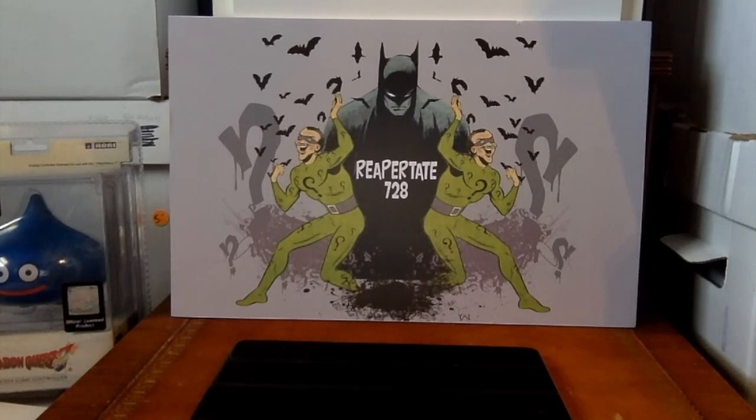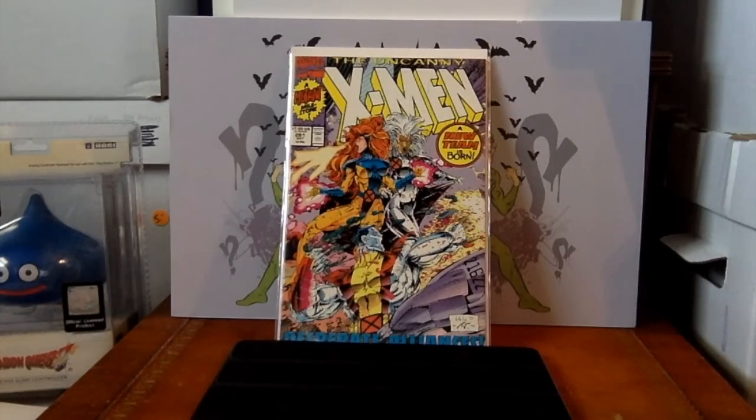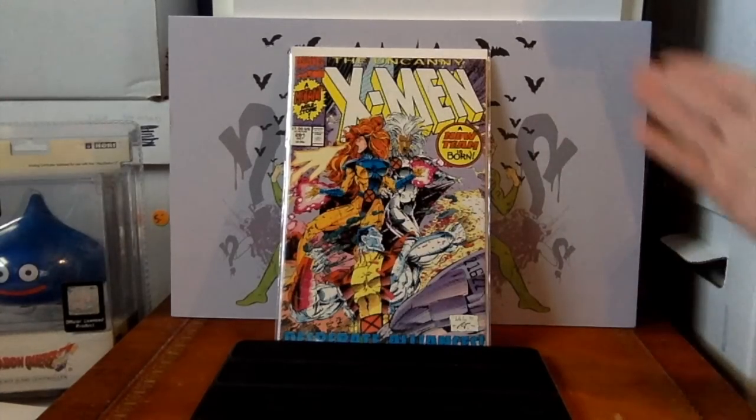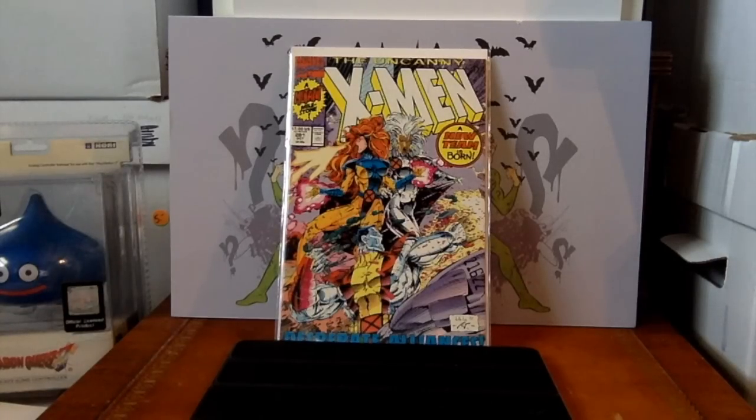Here's one that I think goes largely unnoticed, and it's another dollar bin book. Uncanny X-Men 281. Now, this wasn't a dollar bin book when I first bought it years ago. I think this was like a $10, $15 book back in the early 90s because of its association with Bishop. This is the first appearance of Trevor Fitzroy, who was trying to escape Bishop, and Bishop made his first full appearance in the next issue. Bishop makes a cameo in this in 281. But now, man, this is just a flat-out dollar bin book.